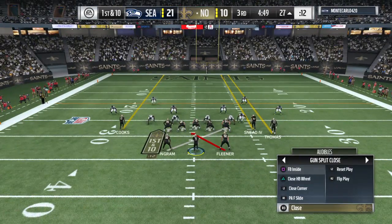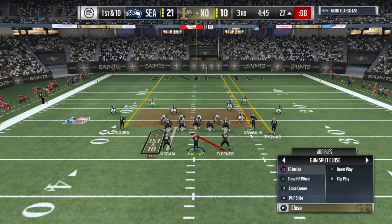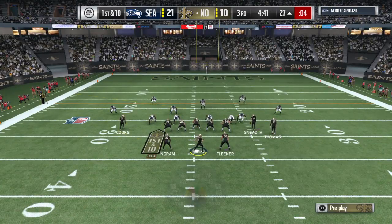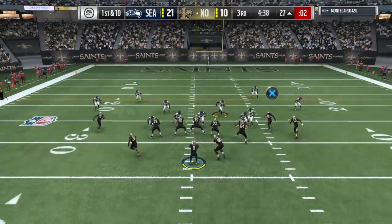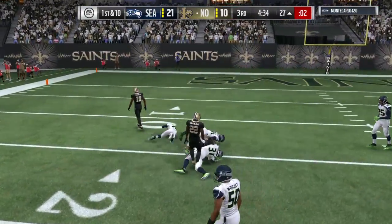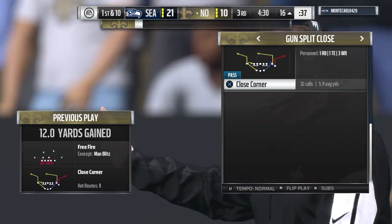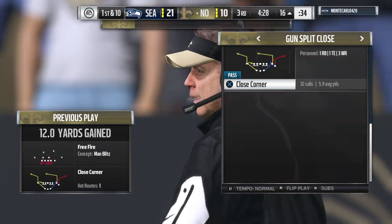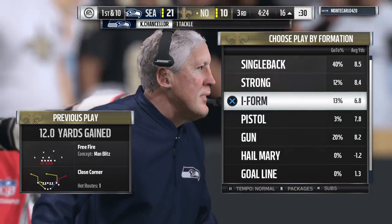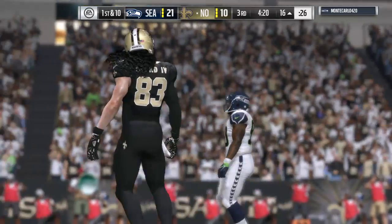And some changes here as the D-line separates some. Play clock winding down. Breeze now on 1st down. Caught by Snead over the middle. And he's brought down. 12 yards there as they move the chains. Quarterbacks like throwing the slant route, but they have to be careful about ball placement. They have to put it in a spot that makes sure the receiver has his body in front of the defender.